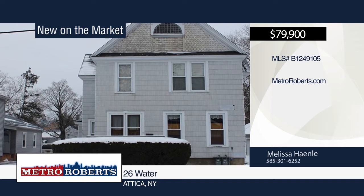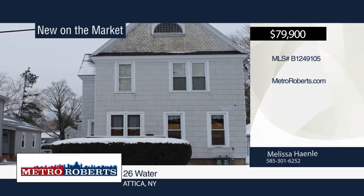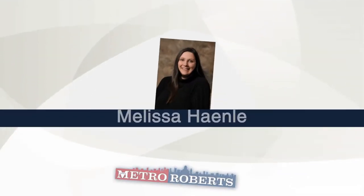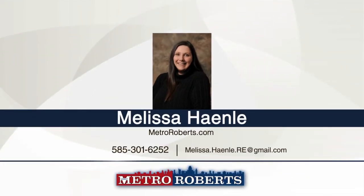There's currently no smoking or pets in the apartments. Current tenants are responsible for lawn care and snow removal. This could be a great owner-occupied home or rental investment. Explore the possibilities when you schedule a showing with Melissa Hanley.